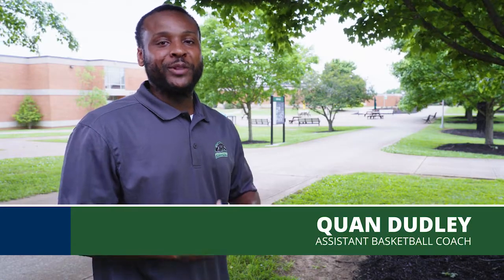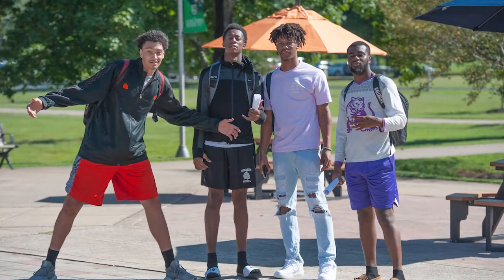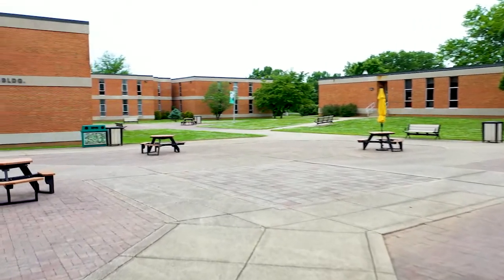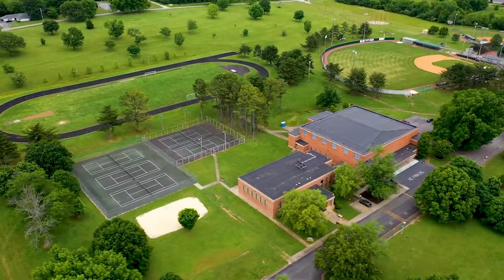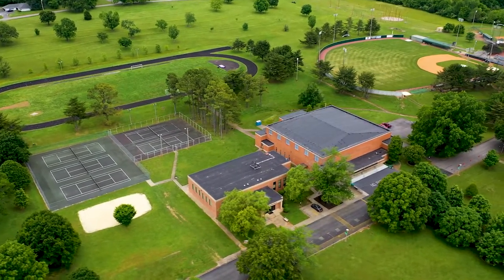Here, we're in the Wharf Plaza, a great outdoor space where we have lots of fun events. From Wharf Plaza, you can see many of our academic buildings that house our classrooms, labs, and office space. You'll also find our wellness center and gym, along with our athletic facilities and fields nearby.